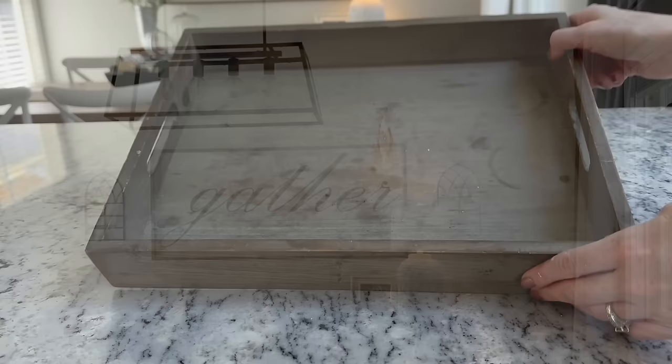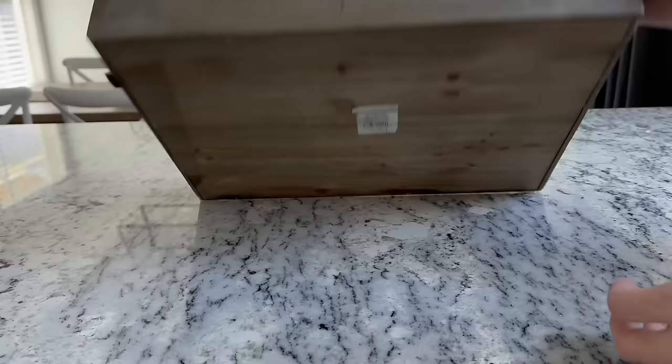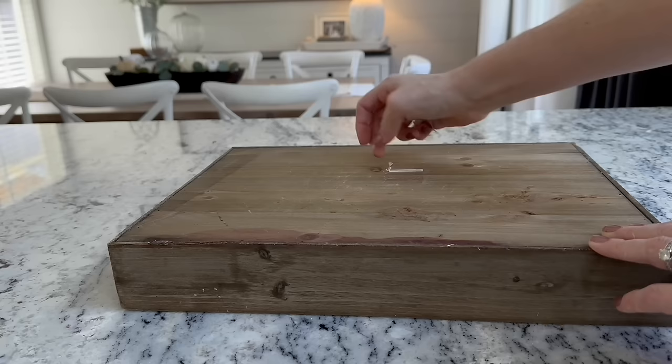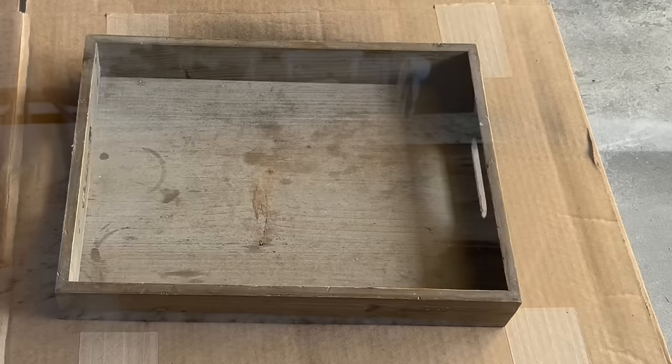This tray is, again, something that I picked up at the Goodwill outlet, and here I'm removing the stickers off of the bottom. I know that might seem kind of odd, but sometimes when I want to elevate something, I will flip the tray over to give it a little extra height. So I like to have both sides finished. Here I'm cleaning this with some rubbing alcohol.